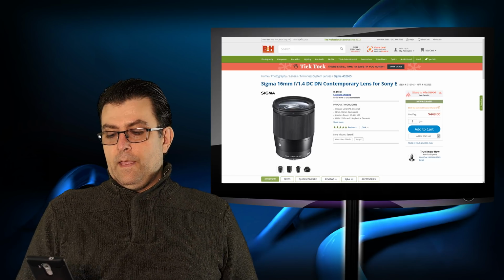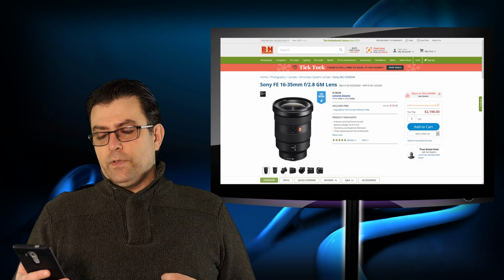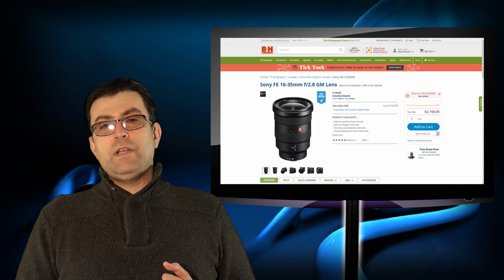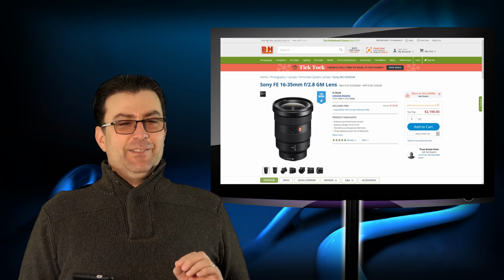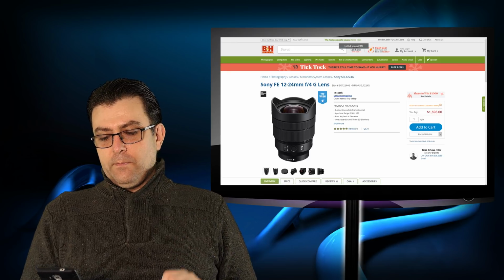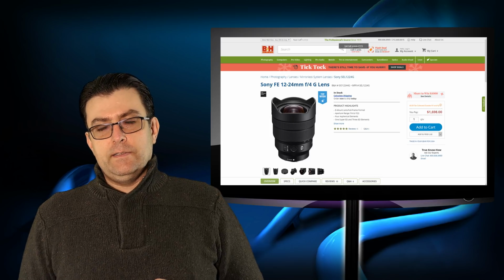That's not a problem. Now, on the Sony side, you have the 16 to 35 f2.8 G Master zoom, which is $2,200. That's a little bit painful. $2,200. Okay. Or you have the Sony 12 to 24 millimeter f4 FE lens, which is $1,700.